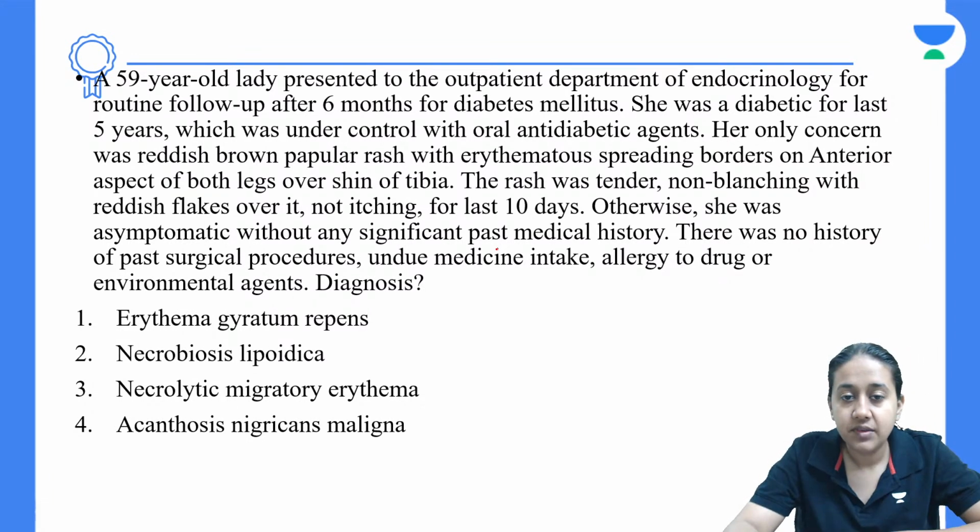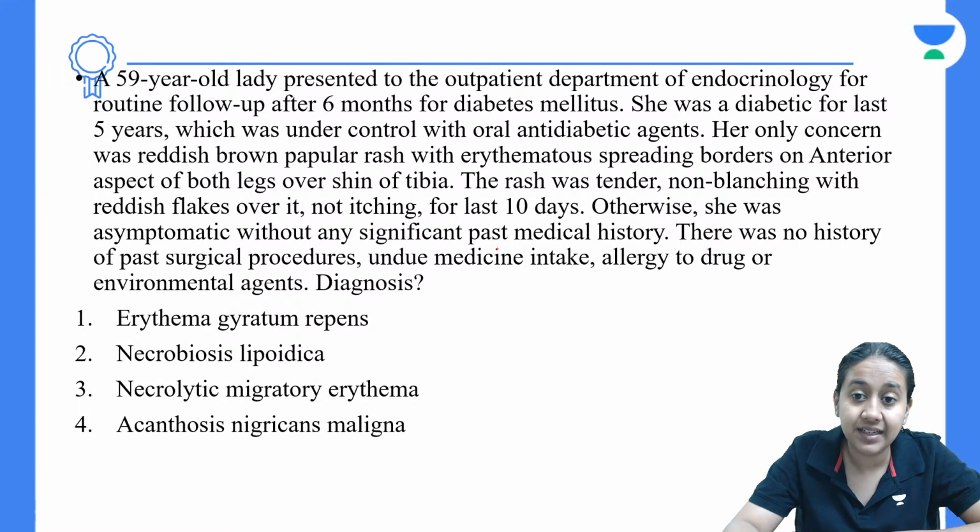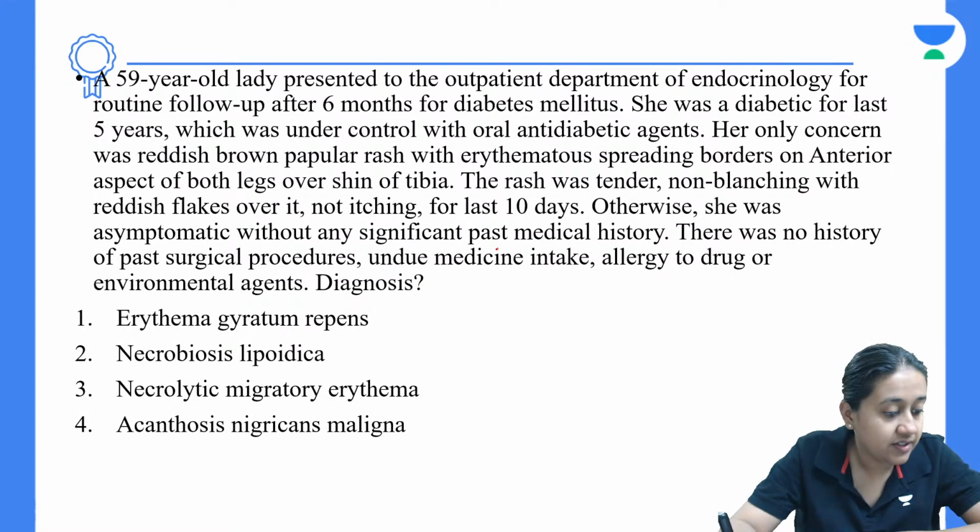A 59-year-old lady presented to the outpatient department of endocrinology for routine follow-up after 6 months for diabetes mellitus. She was diabetic for the last 5 years, under control with oral anti-diabetic drugs. Her only concern was a reddish brown papular rash with erythematous spreading borders on the anterior aspect of both legs over the shin. The rash was tender, non-blanching with reddish flecks over it. It is not itchy and has been present for the last 10 days. She was asymptomatic without any significant past medical history, no history of past surgical procedures, undue medicine intake, or allergy to drug or environmental agents. What is your diagnosis?